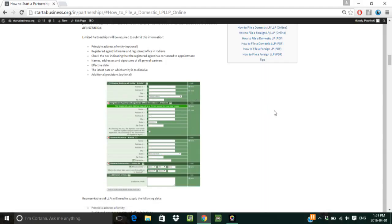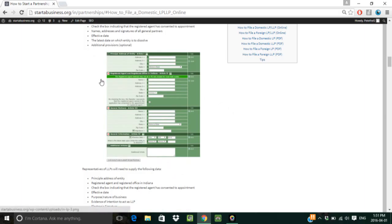It's super basic in Indiana. All they ask is the principal address of the entity, and that's not even mandatory. This dot here represents optional, and then the X is something that you need to do. So you can enter in the principal address, then the registered agent information. Click on this box to confirm that they're going to be the registered agent.